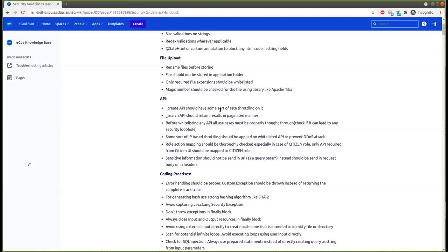And after that, for underscore search APIs, we should have pagination as mandatory, because as the system runs over time, a lot of data gets generated. Some search parameters might return a lot of data, and we don't want to run into Java heap space errors or something like that, which can crash the pod. So we should always make sure that all of our search APIs are paginated.